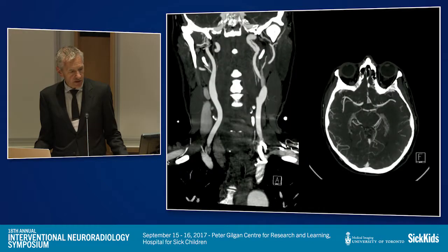That was his final imaging, and this was his CT angiogram, I think, the next day, and you can see the dissection flap in his carotid. The intraluminal clot had disappeared, and his intracranial circulation stayed open.